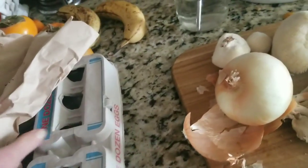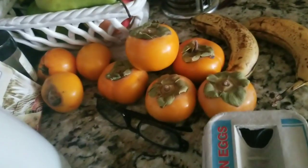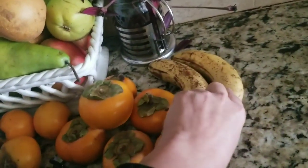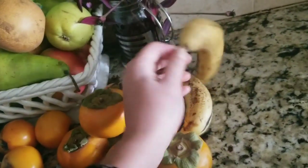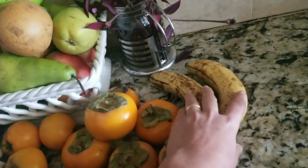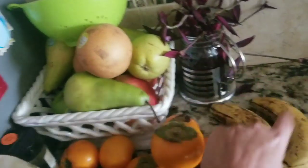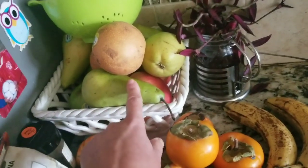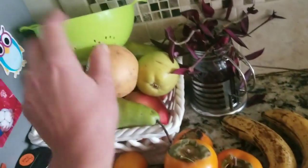So I ate my persimmon, and I have a whole bunch left. I have some tomatoes. I have bananas that I use for the overnight oats, which I did make for John. These will get frozen soon. I might eat them later in the afternoon. And then I bought a lot of pears because pears are in season, and I have like an apple.